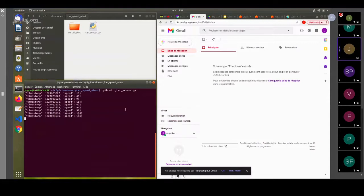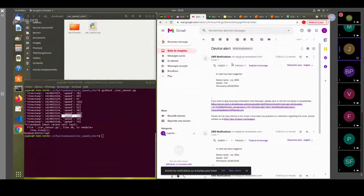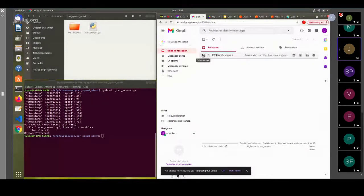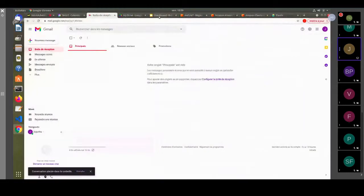For a couple of messages. So now I have 1, 2, 3 speed violations, which are over 100 kilometers. That's why I have 3 different notifications. You see, it's real time. So I have the device name, I have the speed, and the timestamp. Of course, you can customize the format if you want. That's great for real-time alerting, for example. So let's come back to the presentation now.